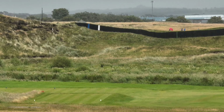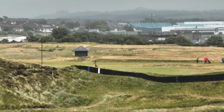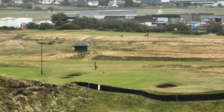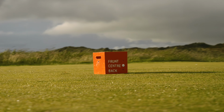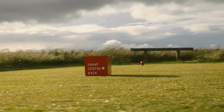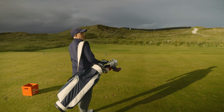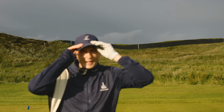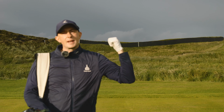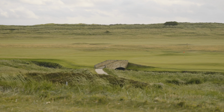Welcome to number 5 at Prestwick Golf Club, which is called the Himalayas. Blind hole. The front, centre and back is located, and we're hitting over the sleepers, hoping and praying. As I said about Cruden Bay, the 15th at Cruden Bay, they're only blind the first time you play them, so make sure you come back and play them again.